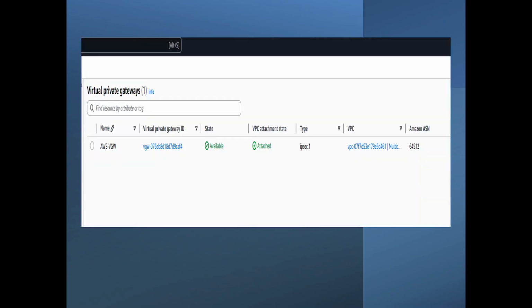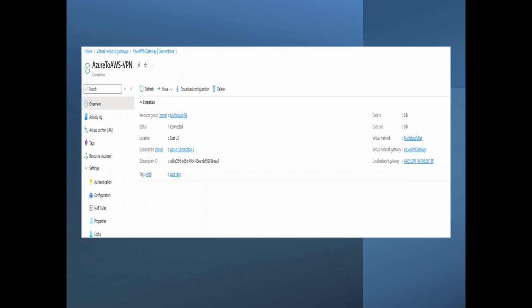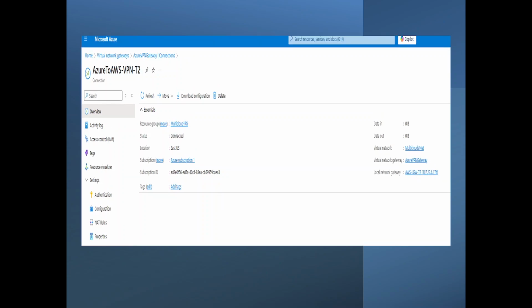This is the AWS gateway. I needed to create a virtual private gateway to allow access only internally and not externally. This was not an internet-facing program. I created 2 tunnels for high availability and redundancy. This is tunnel 1, and as you notice, it is connected. And this is tunnel 2, VPN tunnel 2, and if you notice, it is connected as well.